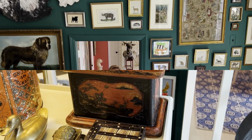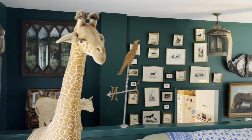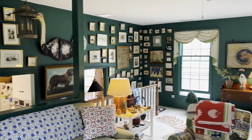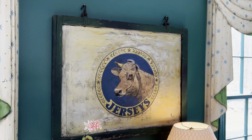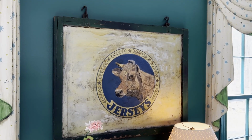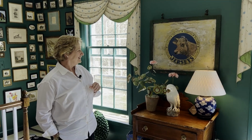So this is my library. There's one wall of books, but it's my many years of collecting animal prints. Most of them are crooked at the moment, but it actually started here with this Jersey cow. I went to a boarding school in Massachusetts, and one night we were out late beyond when we should have been out, and I saw this on a barn, and it was propped up against the side and was in terrible disrepair, so I took it, which I shouldn't have done, but I did, and it's always been one of my favorite things. It was in my room at school, college. It's been with me since 1974. I just love it. But that sort of started this whole collecting.